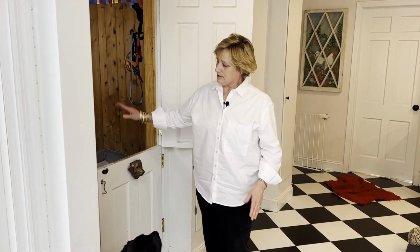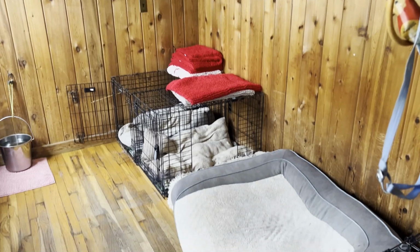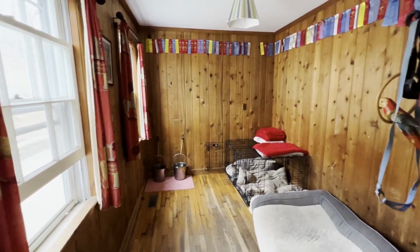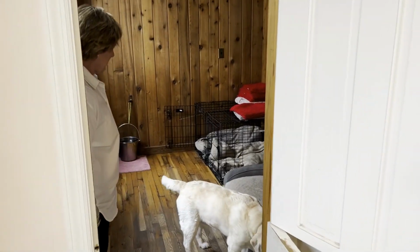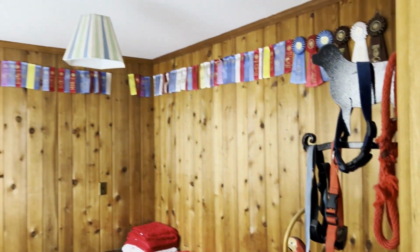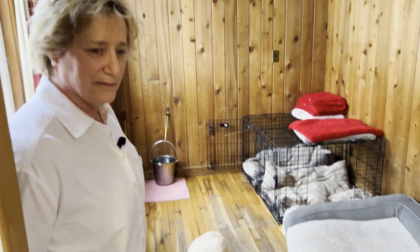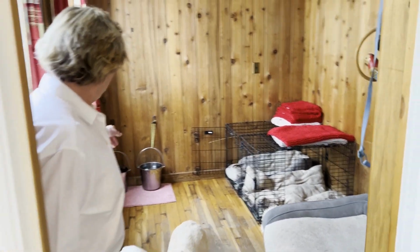And so this room was a little office that you entered off the living room when I first bought this house, and I really wanted a room for just the dogs. So this is the doggy room. It's filled with their beds. None of the crates have doors on them, but they sleep in them anyway, and they're ribbons from dog shows. I'm not showing them anymore. And it's where they like to hang out. And when they're underfoot, I put them all in here, and they're perfectly happy.